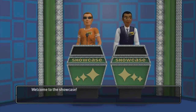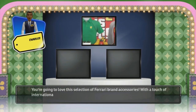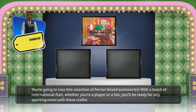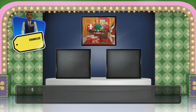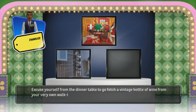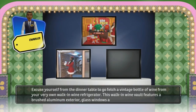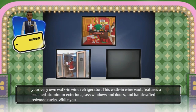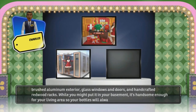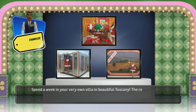Welcome to the showcase. You're going to love this selection of Ferrari brand accessories. With a touch of international flair, whether you're a player or a fan, you'll be ready for any sporting event with these clothes, shoes, and athletic gear. Excuse yourself from the dinner table to go fetch a vintage bottle of wine from your very own walk-in wine refrigerator. This walk-in wine vault features a brushed aluminum exterior, glass windows and doors, and handcrafted redwood racks. While you might put it in your basement, it's handsome enough for your living area, so your bottles will always be close by. Spend a week in your very own villa in beautiful Tuscany.